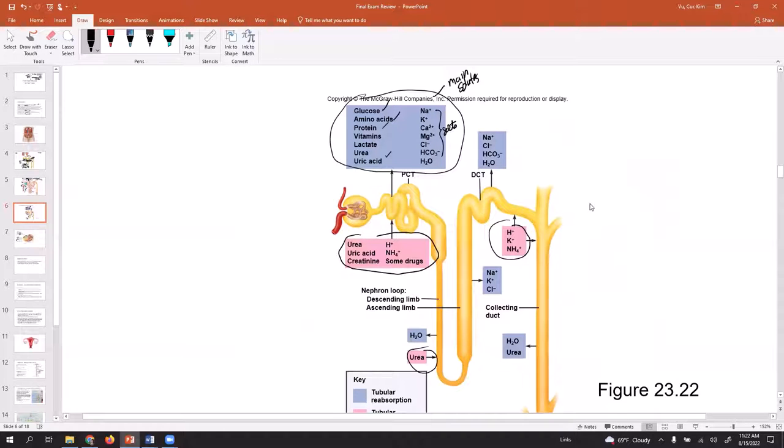So secretion, I think of secretion as like a last attempt at removing things from your bloodstream to be eliminated through urination. But because it's not going through the filtration right here, it's very limited in terms of what can move through. Questions?